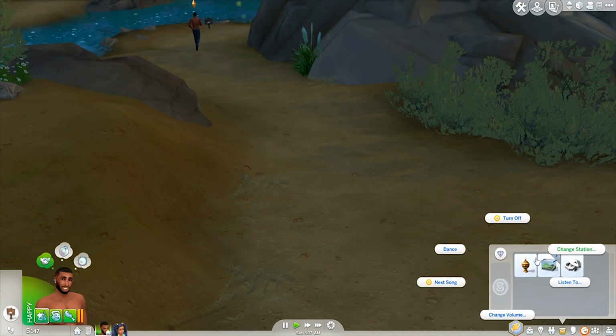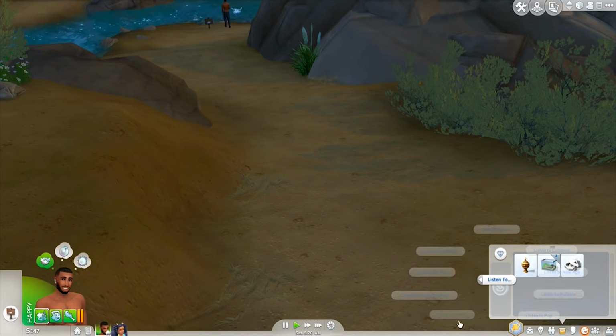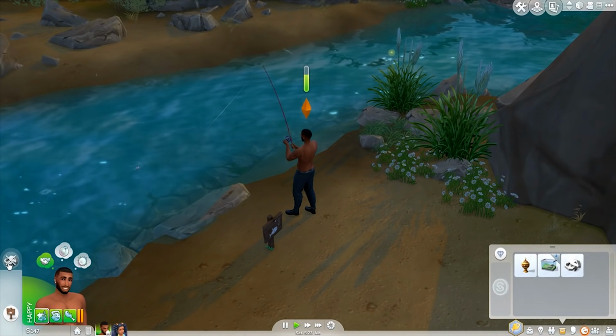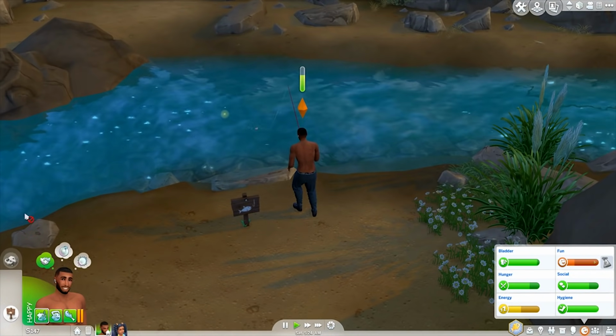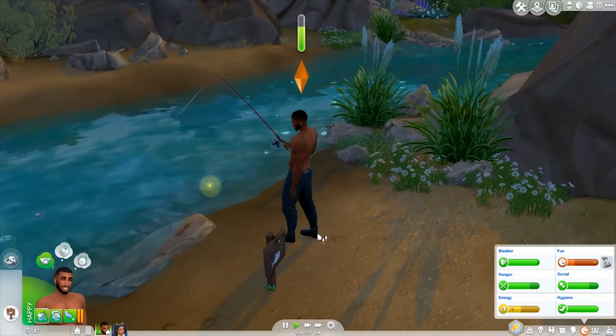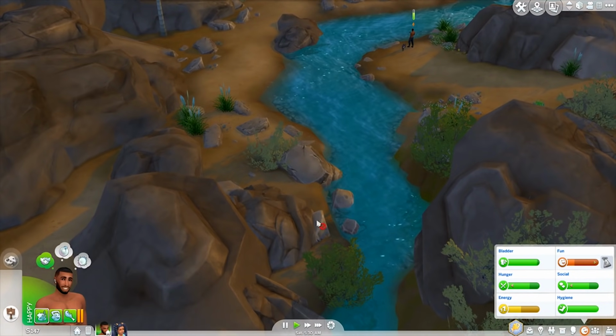Isn't The Sims 4 all supposed to be about multitasking? Retro music, come on. Can he listen to it and fish? So no, because this is from fishing. Dang it. That makes me so mad. Okay, well, he's gonna fish.